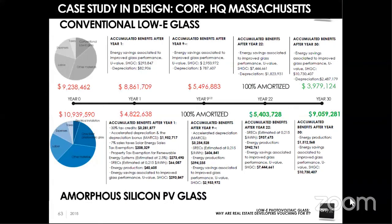And this is all information that comes from the Department of Energy, dsireusa.org, that gathers all the information on the incentives available, and we carry out all these feasibility studies for free for our customers to evaluate whether or not it's going to be a good option for them to go with the PV glass or not. So I can share all this information.